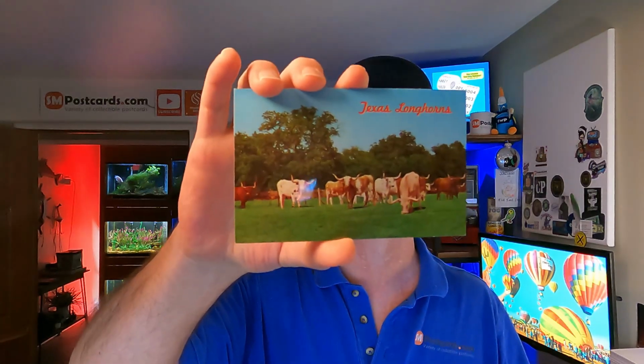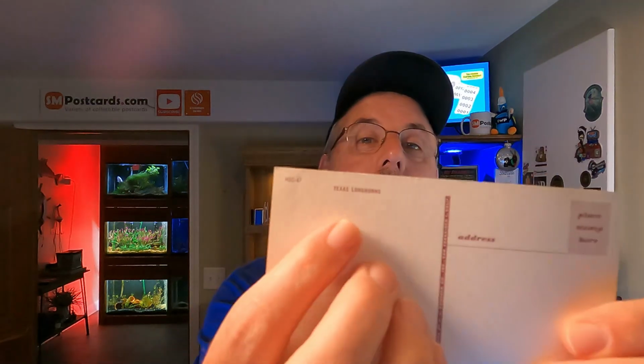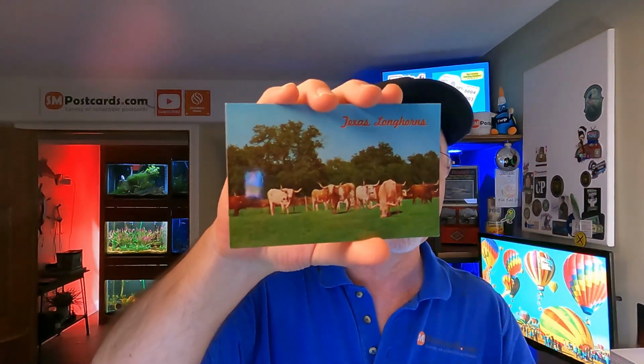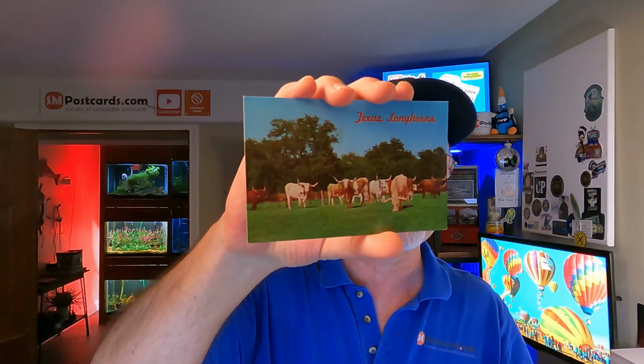$4.75. I sold some Texas Longhorns. Cows. Look at those beauties. Texas Longhorns, that's what the title was, and I think that's all I put. Postcard Texas Longhorns. Maybe put San Antonio, some El Paso, Texas. But I sold some cows, $4.75.